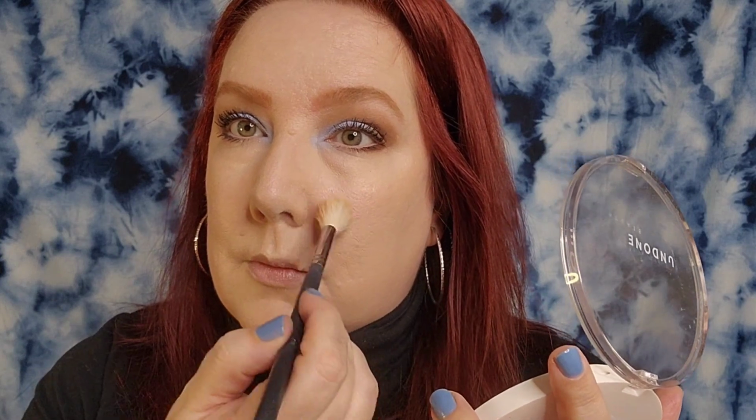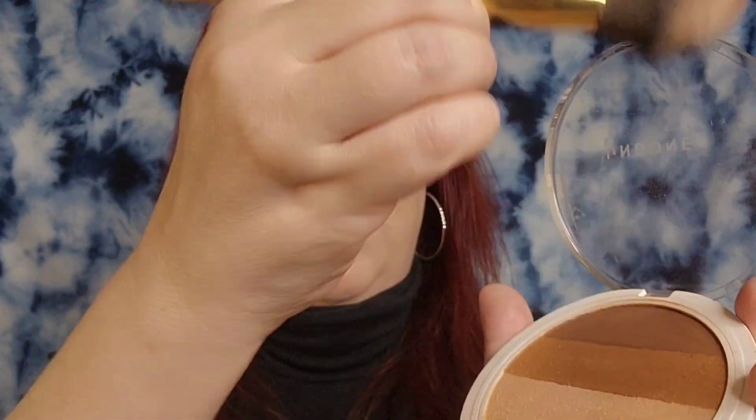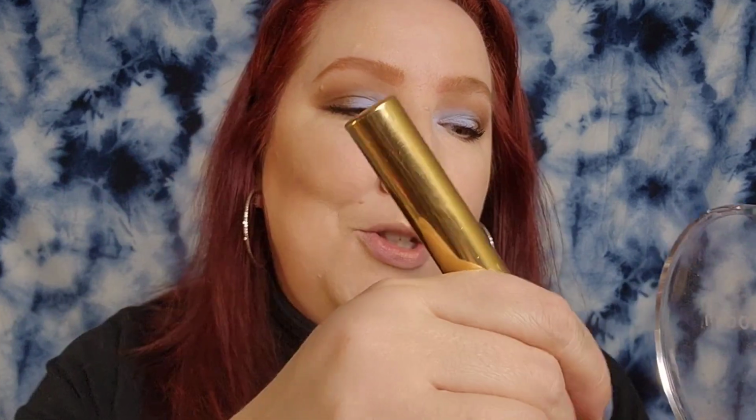I want to bring it all the way down on my cheeks today. Cupid's bow, my nose, up here above my eyes. And then I'm just going to mix these two colors together for my bronzer. That's a bit much. Okay, I went a little too hardcore on that.